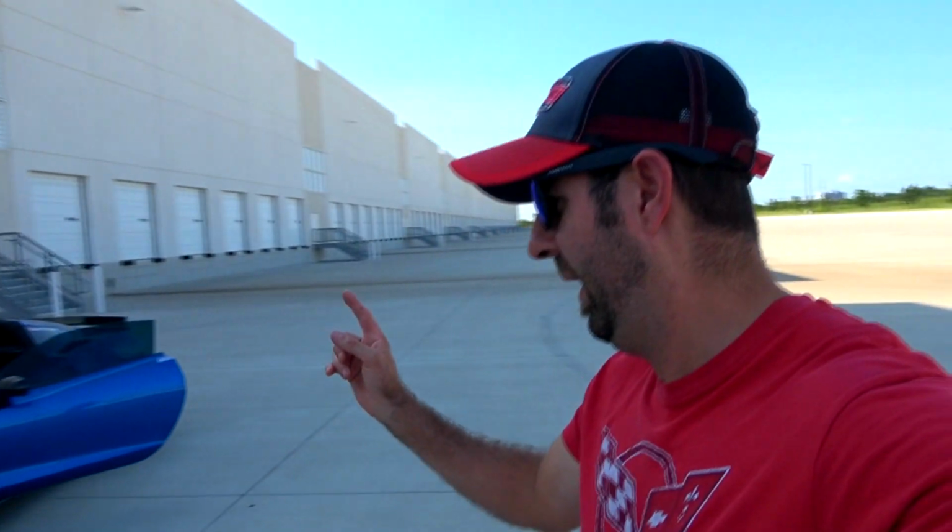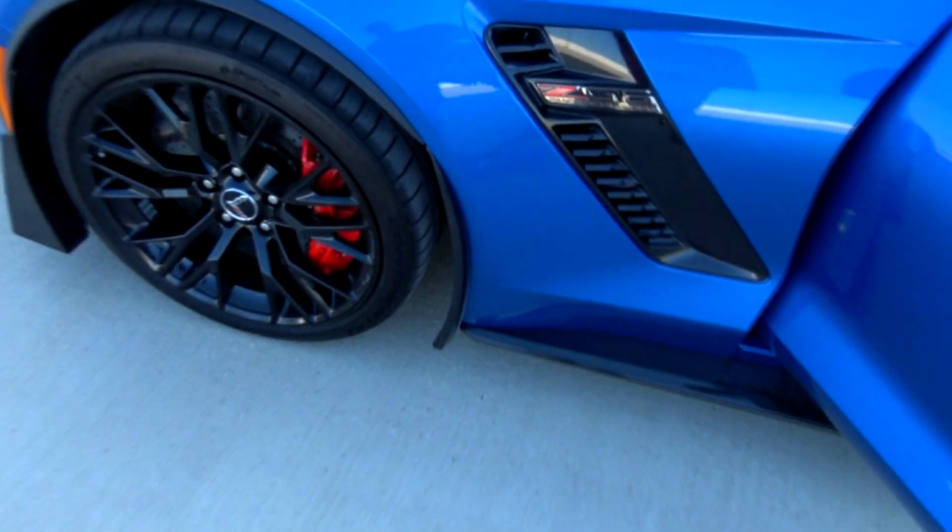So let's get off the bad topics and let's go over the modifications that I've done to this car. I'm going to start with the very first thing that I did, and this was really cool. ACS Composites, if you haven't heard of them, look them up on the internet because they have awesome products for your car. They reached out to me and asked me if I wanted some extra large front rock guards for my car. And this is what they sent me.